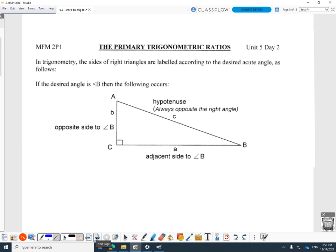In trigonometry, the sides of the right triangles are labeled according to the desired acute angle. Most important moment. Let me help you with this moment. I want to ask you a question. I want you to really think about it.